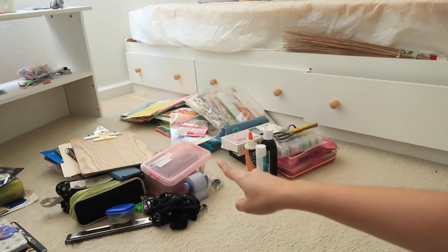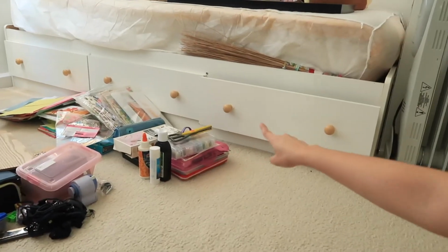As an update, it is 2:04 p.m. and my room is currently looking like this. In that corner, nostalgic stuff, school tools, and these are like creative things like for arts and crafts.